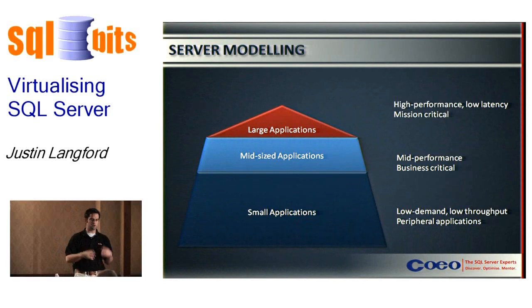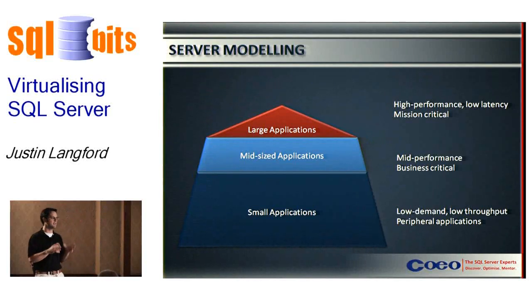And then at the top tier, we've got the large applications, and these are high performance, low latency, mission critical applications. These are the ones that we really lavish with attention and hardware and availability solutions, really to invest a lot of time and effort into managing these large applications.